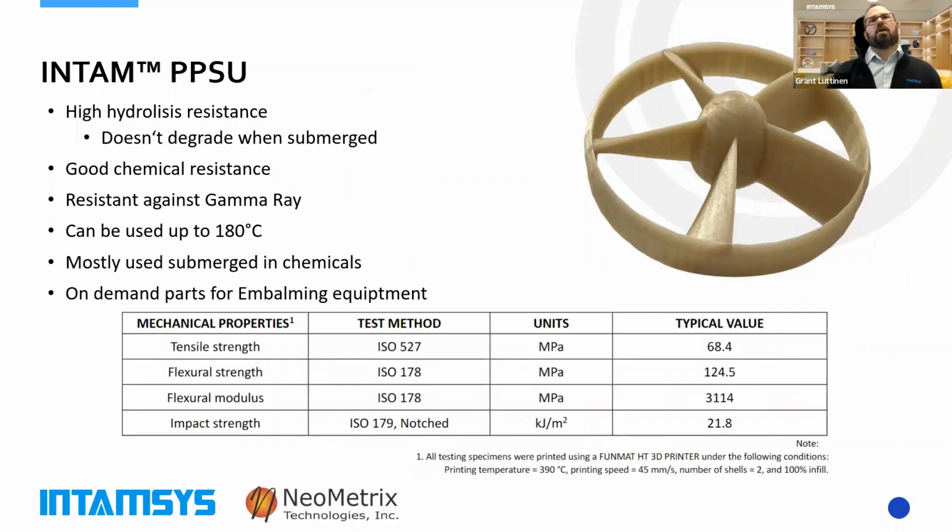Moving on to some of our more niche high performance materials, we have PPSU. The super unique thing about PPSU is it has high hydrolysis resistance, which means it doesn't degrade when submerged. All of the previous high performance materials we talked about, even the PEEK and the PAEK, if they're submerged in chemicals or liquid for an extended period of time, will start to degrade. That's not the case for PPSU.